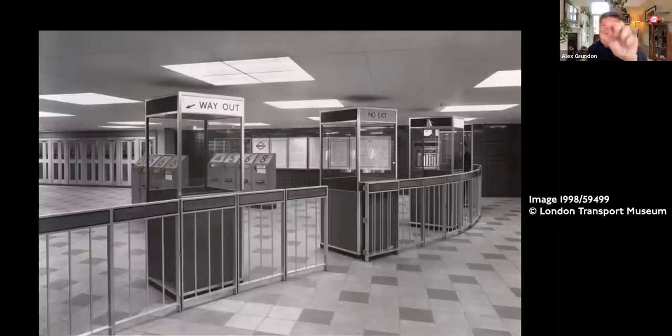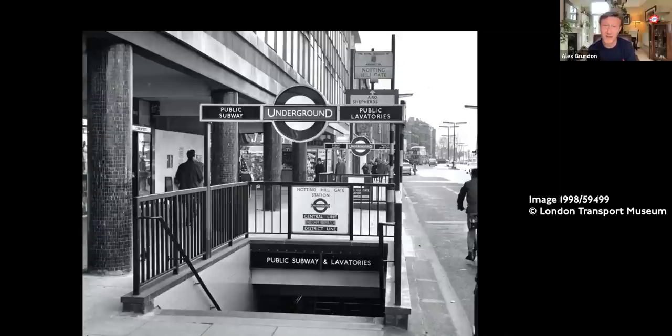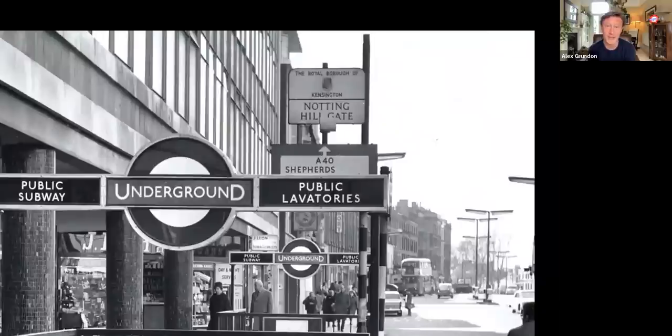What I love about that as well, you see the modernity of the signs, public subway, public toilets, all that thing. And then you see the old road sign above it, which is really cool to show how times were changing. I just think it's lovely. So all of it's, you know, pretty much as it is now. Look at that up there, A40 Shepherd's Bush.